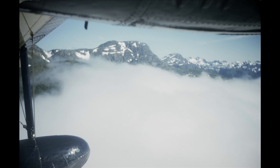Picture with the pontoon in there. Well, that looks like it must have been underneath the plane. That was a Grumman Goose for sure. And it looks like it's painted up in Alaska coastal colors. And it looks like it might be close to Lisianski? Could be anywhere up there, I suppose.